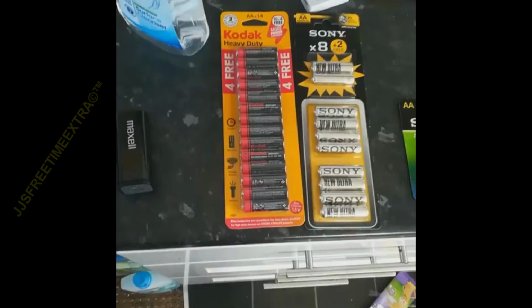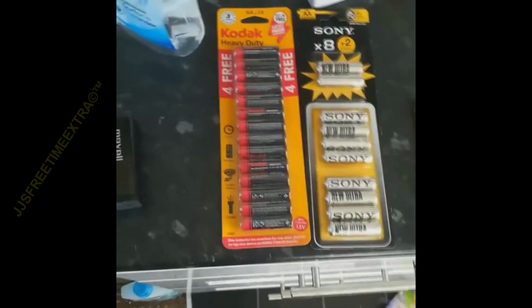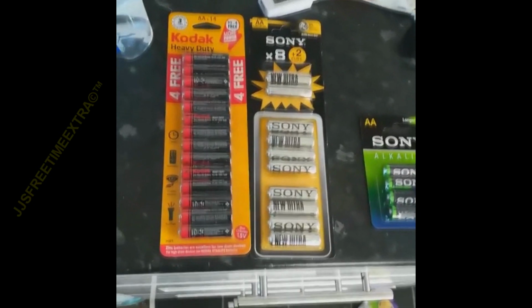So here we go, another battery test begins. I've got 1, 2, 3, 4, 5 this time, so it should be less of a torment for you guys.